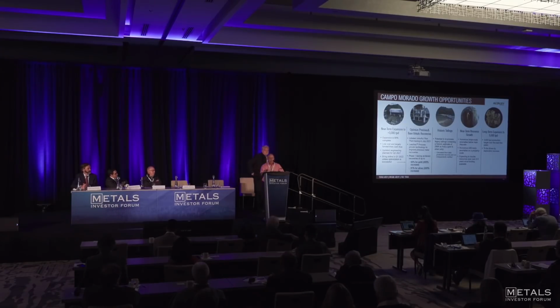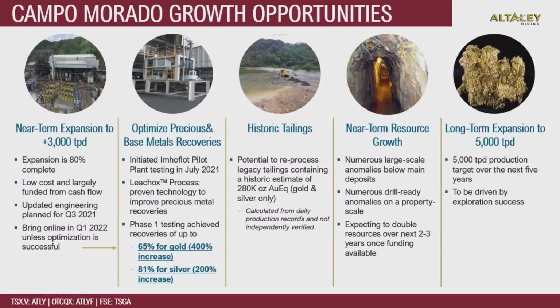So if that leach ox testing or Albion process testing, either one of those works, then we have the ability to reprocess the existing tailings facility, and that has over 280,000 ounces. This is not 43-101 compliant. This is based off of previous production records. We have all the daily production records. We know the grades and the tonnages going into the tailings. We've calculated 280,000 ounces of gold equivalent with just gold and silver within the tailings, so that could be another revenue source, assuming that the forced oxidation leaching technology works.